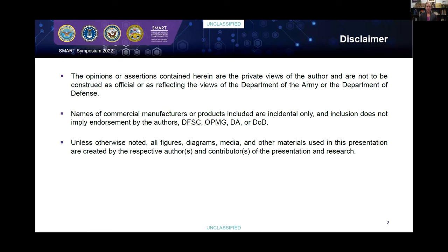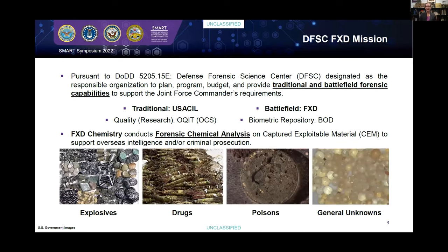The Defense Forensic Science Center supports the entire DoD with forensic capabilities, but we are a multi-directorate agency with traditional and battlefield capabilities, as well as a research and quality arm. USACIL, the U.S. Army Criminal Investigation Laboratory, is the traditional forensic capability. They work cases that are prosecutable under Title 10, so that is military criminal cases. On the other hand, FXD, the Forensic Exploitation Directorate, is a battlefield capability. We support counterterrorism intelligence efforts at the various COCOMs in deployed locations.